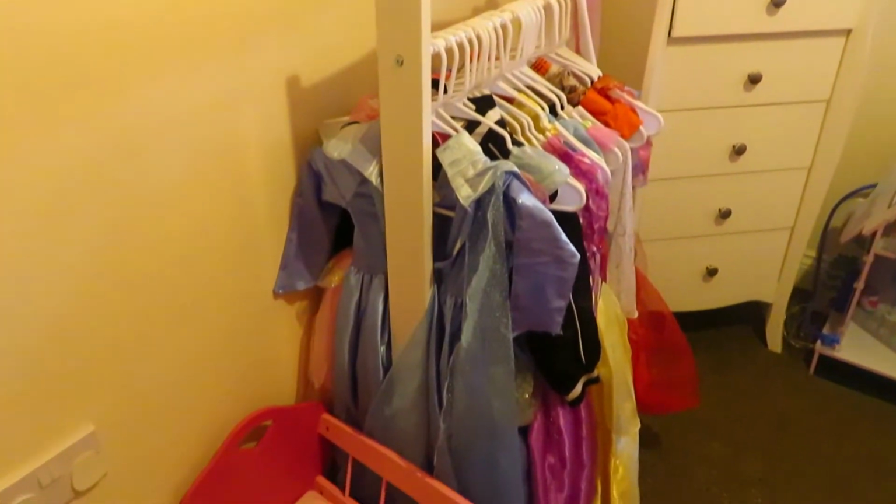And then I saw someone having a nice dress rail, but a younger kid's one. So I found one that was the perfect height because I wanted it to go underneath a feature wall. It's got a little shoe rack thing, so I can put her shoes. You can't see them because of all the dresses in the way. But it's perfect for her age. She's 5. Her dresses fit beautifully. They're just at the bottom of the floor.